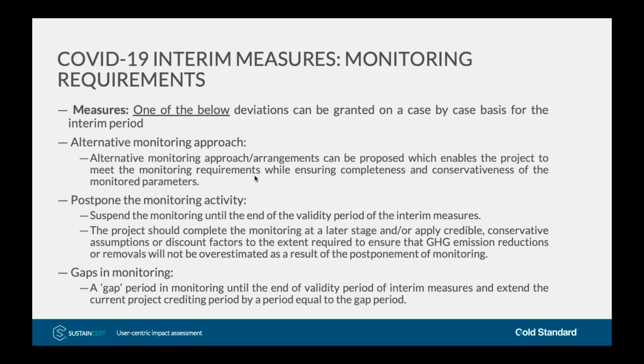So this would mean, in effect, that monitoring was stopped, and there would have to be some kind of conservative assumption to make sure that the emission reduction claim was conservative during the postponement. The third option is an application for a gap in monitoring, which essentially means the project is on hold, and the crediting period would be extended by the gap period requested.